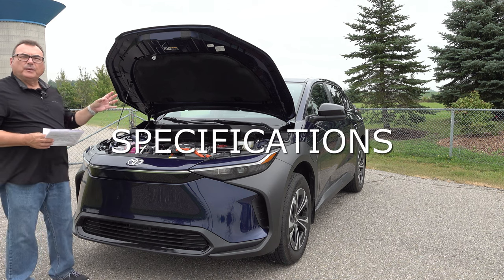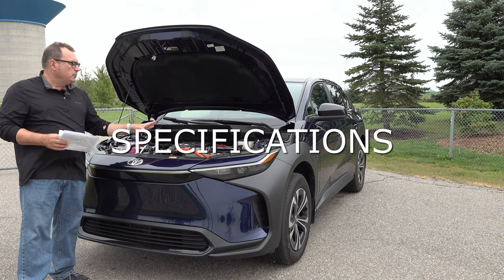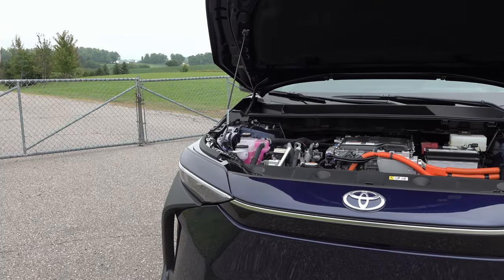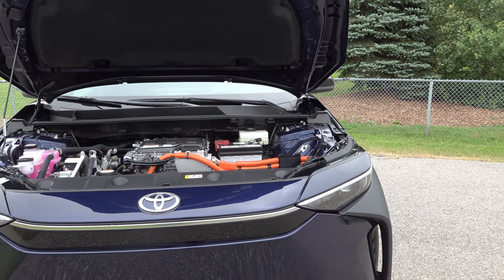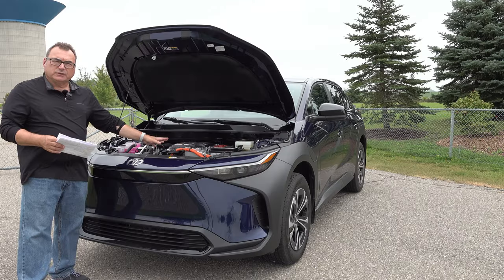All right, so pop the hood open. As you can see, there is no frunk in this. There are two base trims here in Canada, the L and the LE. Both are front-wheel drive, single-motor offerings, so the motor is here along with all the electronics, the inverter, the cooling, all that kind of stuff. So it kind of looks like an engine, but it's not. Got the 12 volt, so everything's easily accessible here, which is one thing that's nice for servicing.